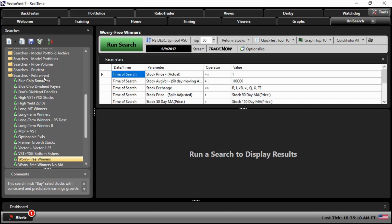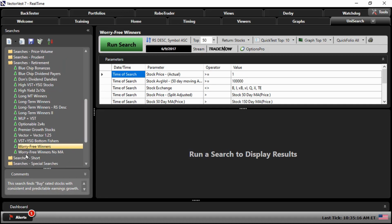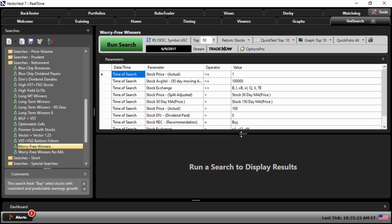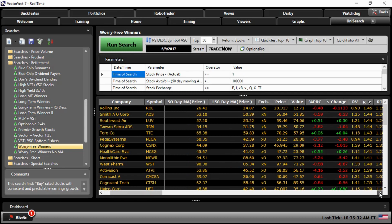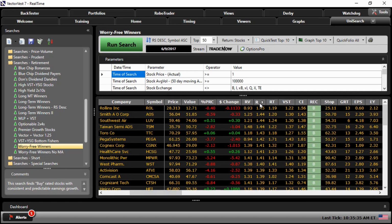It's also in the retirement folder. Now you may see a different search. There are two searches in here: worry-free winners with no moving average, and then just worry-free winners. There are two in case you don't have Pro Trader; you won't see the worry-free winners, you'll see no MA. But either way, when we run this search, the stocks that come to this list have to be buy-rated stocks. You'll see relative safety again very high because it's sorted by relative safety. All of the numbers I spoke about are very strong, and this is one of my favorite searches.